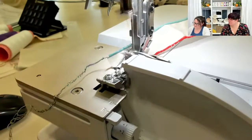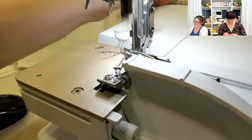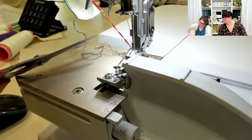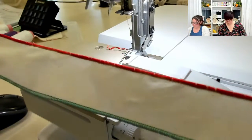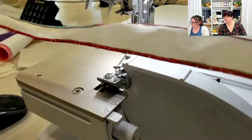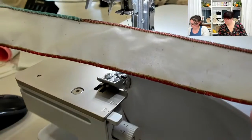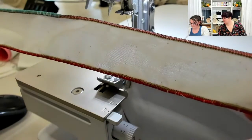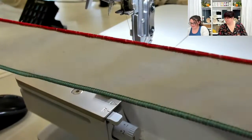I made you a present, Leah. A curly little present. It's a curly present. I like it. It's much flatter. Sweet. It looks beautiful. A lot less needle thread. It looks good. Sweet. Delicate.